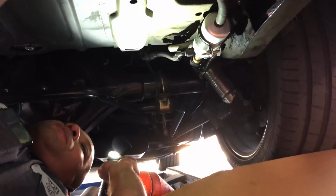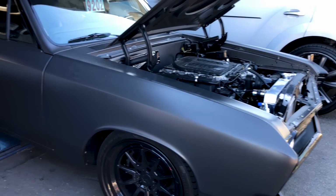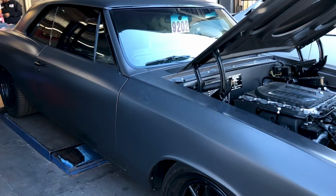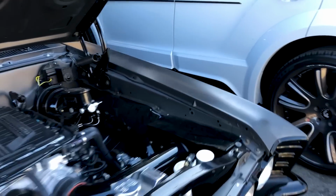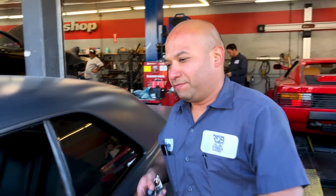Should be ready to start. We're gonna crank it up and see what's going on. Got it. Okay. So we replaced the fuel pump. We got it started now. It's running great. Yeah, we do that too.